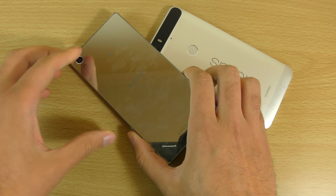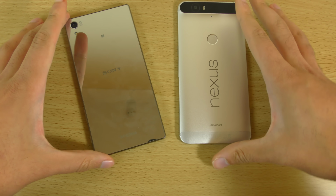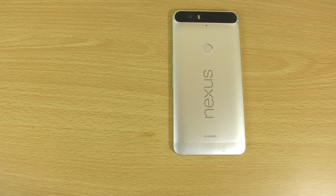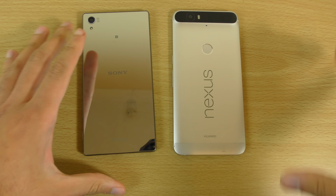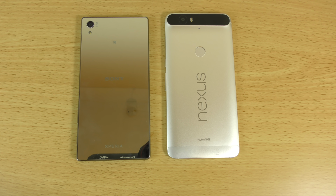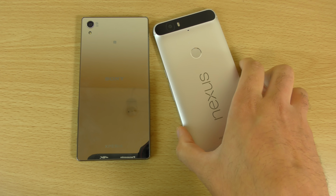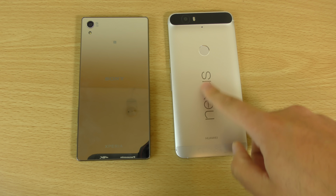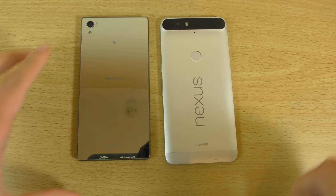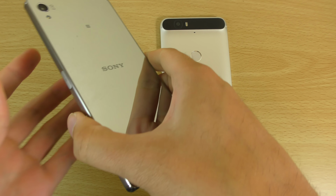So you can see on the Sony you're getting a beautiful back here, which, as you can see, is in need of a little polish. It's kind of like a reflective mirror on the back of it, whereas you get more of a frosted aluminium finish on the Nexus 6P, which reminds me a little bit of the HTC One M7 and has the advantage of no fingerprint issues here, but it doesn't look quite as bling as the one on the Z5 Premium, if you ask me.